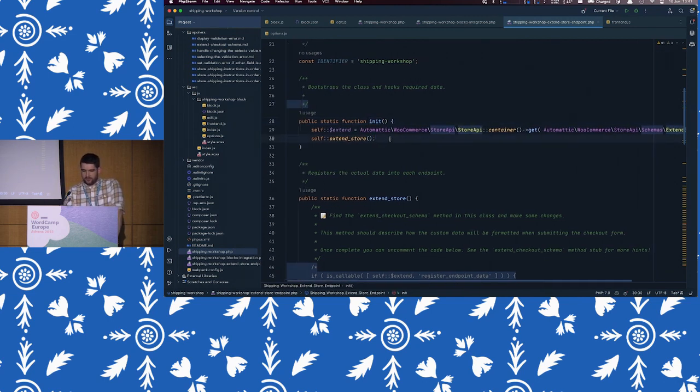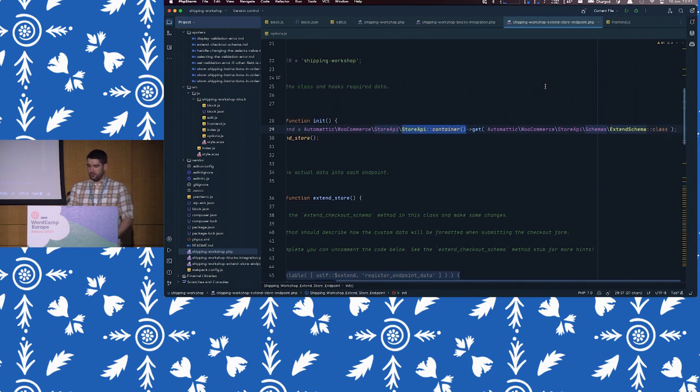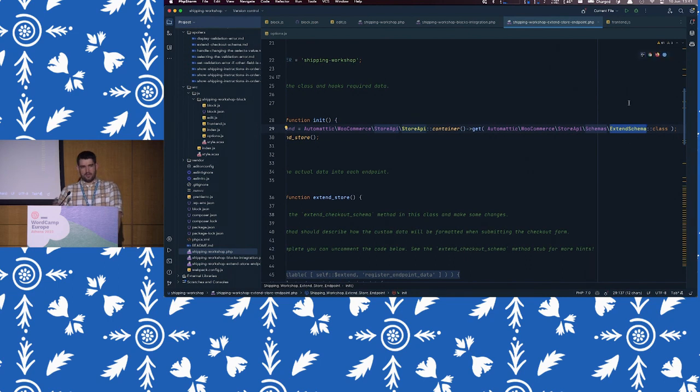So here we have the store API container, and this is when WooCommerce Blocks is set up, the store API container is set up as well, and it has some classes on there. Specifically, the one that's interesting for adding API calls, adding fields to the API, is extend schema. If people worked with Blocks before, you might know it as extend REST API, but officially it's now extend schema.